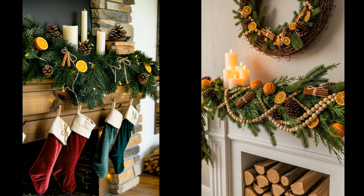Dried oranges hold up for weeks, and cinnamon sticks remain fragrant. Swap out wilted greenery or refresh with extra slices as needed. This blend of natural elements works for traditional or modern spaces, and cleanup is a breeze. Why not try it and let your creativity shine?